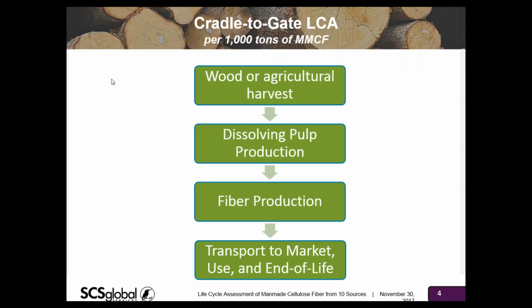So the scope of this LCA was cradle to gate, and all of the values were assessed per 1,000 tons of man-made cellulose fiber. That's the acronym there, MMCF. It's a little easier to say than man-made cellulose fiber. And it considers the first three main production steps in man-made cellulose fiber. So wood or agricultural harvest being the first, depending on whether it's a wood-based material or one from an agricultural product. These different materials are then transported to dissolving pulp mills.